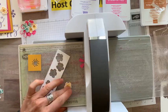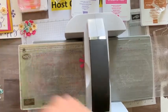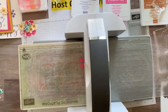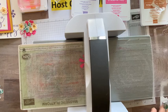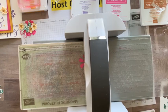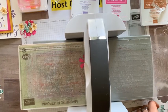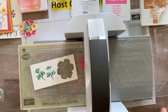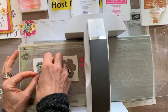Okay, so that one, and come on, Amy, you can do it. Scoot those guys out of the way. Okay, so we're gonna stamp one more leaf and die cut it. Ooh, that did not work. Now I'm trying to rush. Oh, it's because I was on like a crease in the table. Okay, last one, and then we can put it together. It's so cute. It's definitely worth the wait here, ladies, I promise.